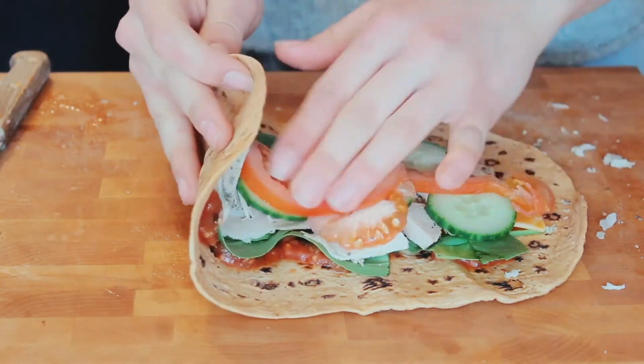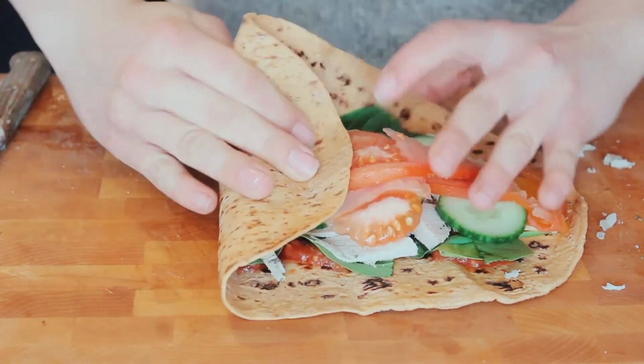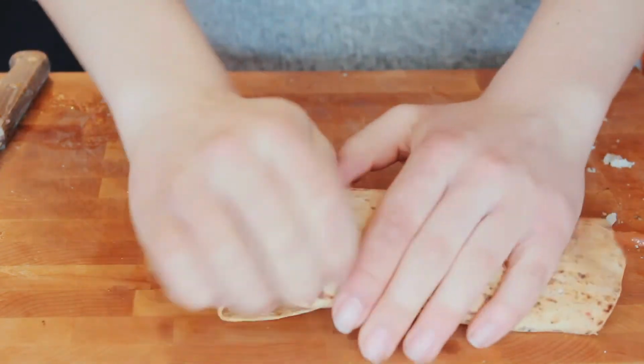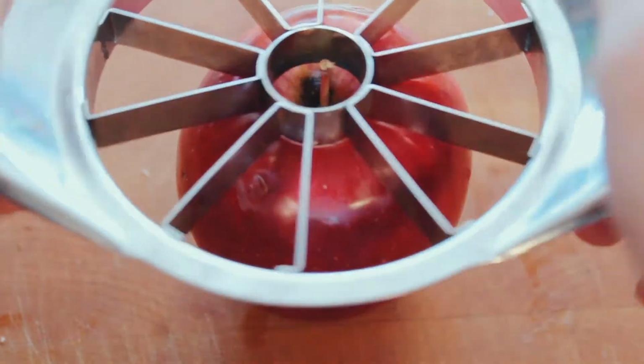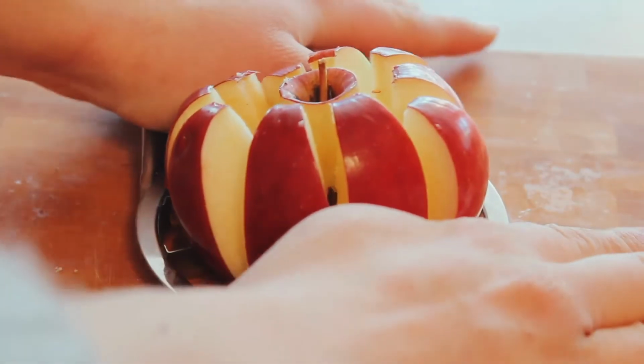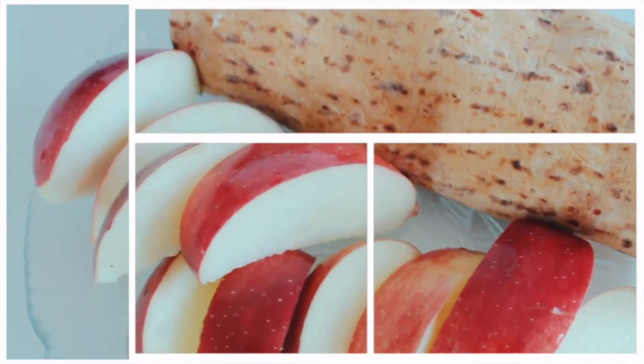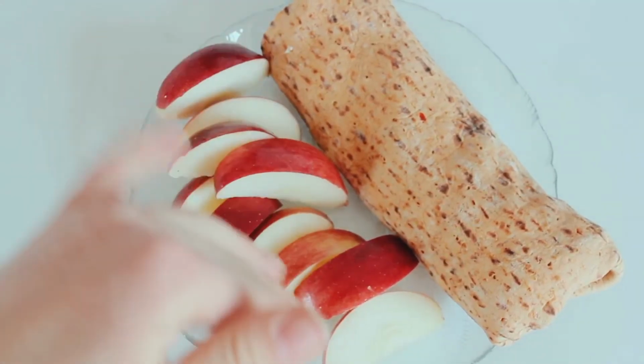Now that I've got everything on, I'm just going to wrap it up. It's a little bit full, so it's kind of hard to wrap it, but we make it work. And then on the side, I'm just going to be cutting up an apple because a wrap is just not enough for me. So that's just kind of what the finished lunch product is looking like today.